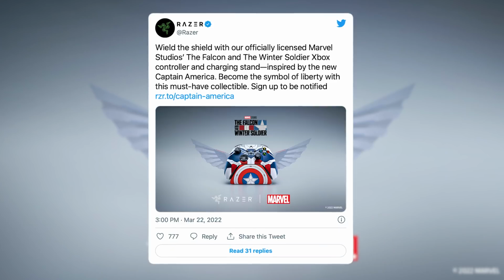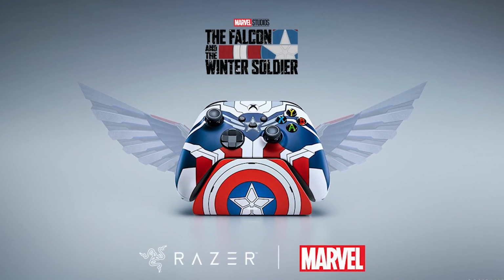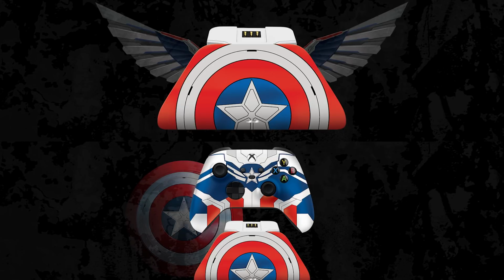Then there's 8BitDo's Ultimate Wired controller, which mixes a cute pink aesthetic with a pro-level design, including 2 programmable back buttons. It's quite ideal if you want to lull the opposition into a false sense of security and then tear them apart. Also arriving in the near future will be Razer's stunning star-spangled wireless controller, which is inspired by the Falcon and the Winter Soldier TV series. We don't have a set release date for it yet, but comic book fans can sign up over on Razer's website now to make sure they're the first to know as soon as it becomes available to pre-order.